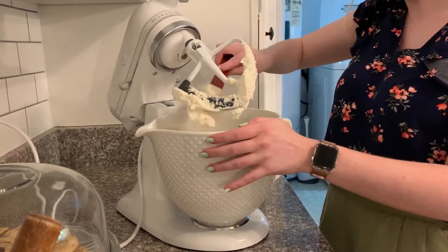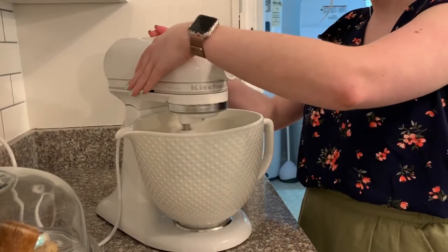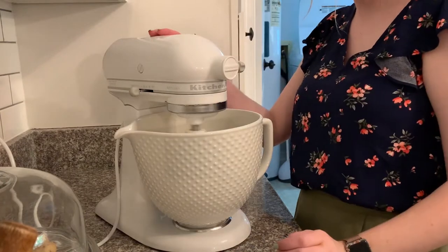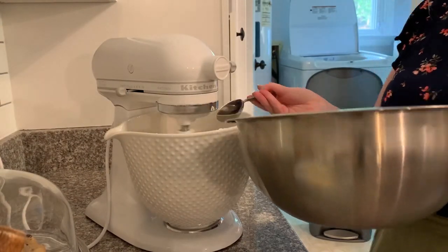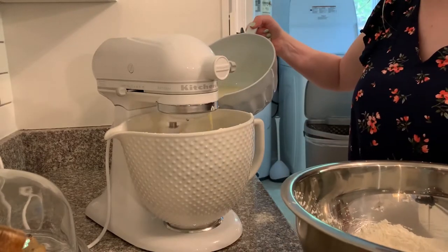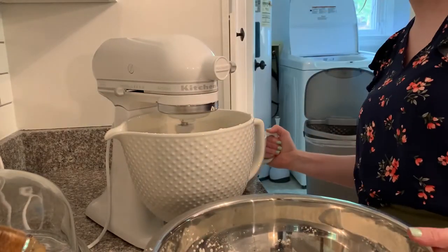So definitely super fast. And then once you've creamed your butter and sugar, you're gonna want to add the rest of your ingredients. You wanna alternate your dry ingredients and your wet ingredients. So do a little bit of the dry, a little bit of the wet, and then keep going back and forth until all of the cake is mixed.